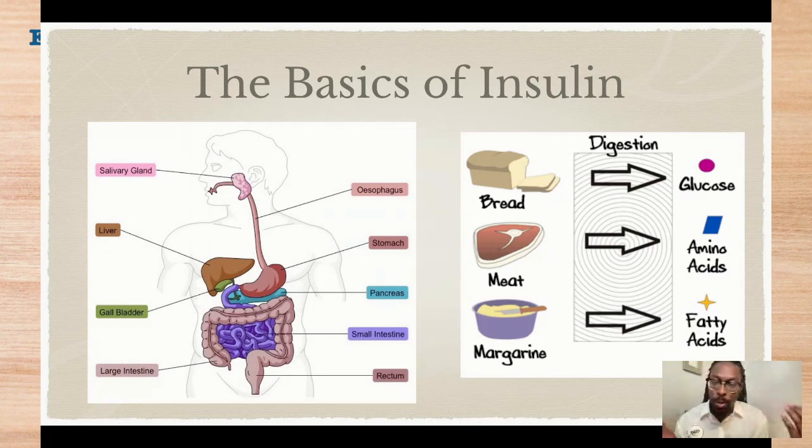So first, it starts with what you eat, right? When you eat food, whether it be bread, meat, or margarine, whatever the food source is, your body wants to break it down into simple energy units, right? Your body has to digest it first and distribute it throughout the cells of your body. So you have glucose as an energy unit, amino acids from protein as an energy unit, and fatty acids as an energy unit from fat sources.